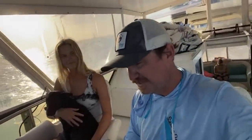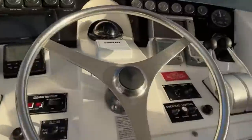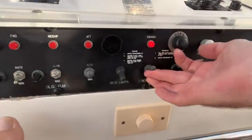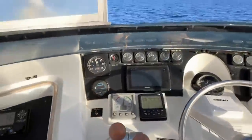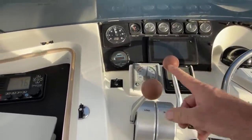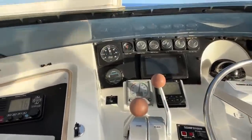So 11 and a half knots. I think we were planning on doing something like that today anyway. If somebody's asking about the synchronizer, I just turned this sync on right here, switch right here. And then I advanced the slave throttle out of the way. Now everything's run on this throttle and the engines are synced up. So you don't have to sit there and listen to that rah, rah, rah the whole time.